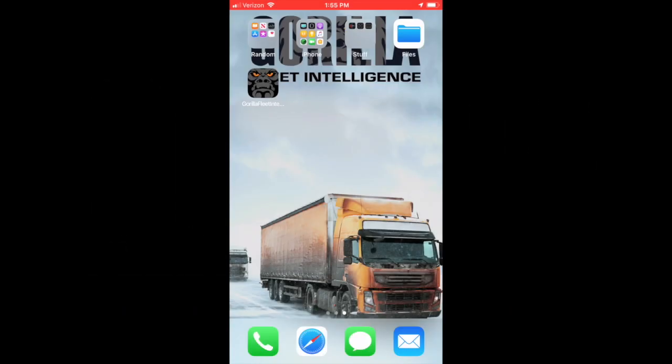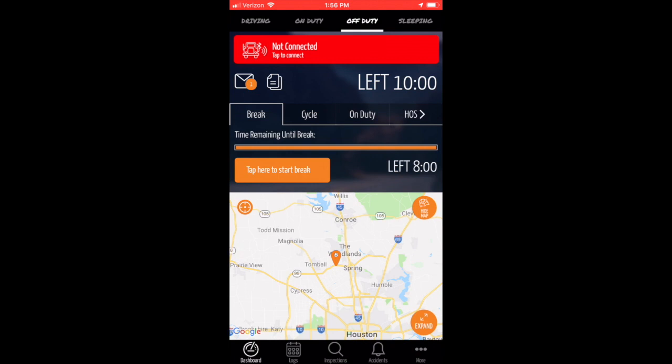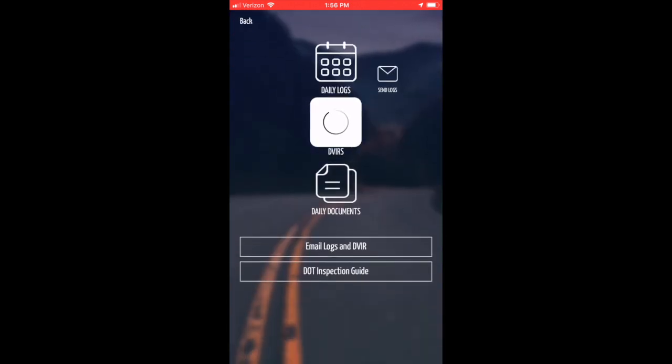The first thing you want to do is log into your Gorilla Fleet Intelligence application and navigate to your driver's dashboard. Once on your driver's dashboard, next to Messages is the Documents tab. From here you will see your daily logs and the option to send a log.